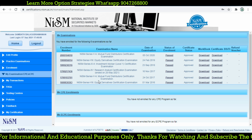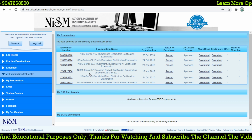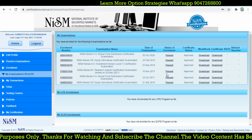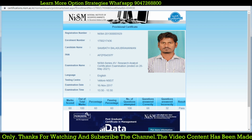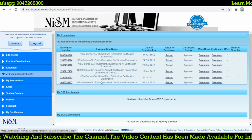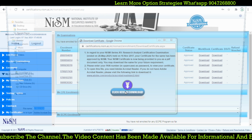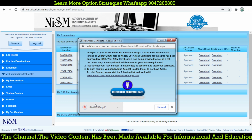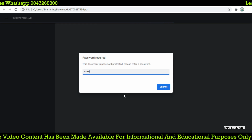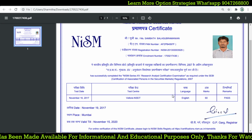I have the mutual fund distribution certificate, and NISM Series 8, which is the research analyst certificate. This is my research analyst examination where I'm holding the certificate. Maybe due to Corona I could not attend the classes. So this is my research analyst certification.